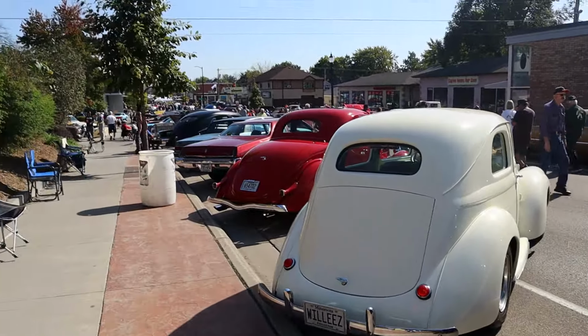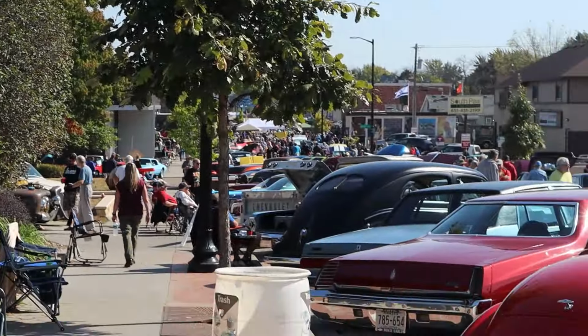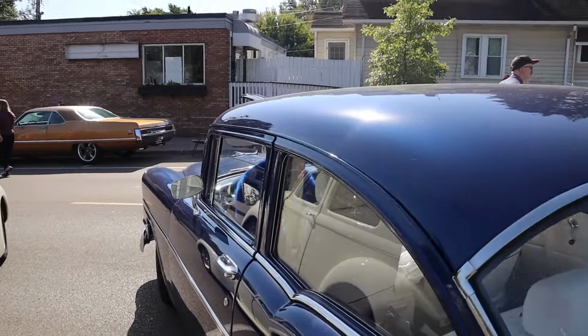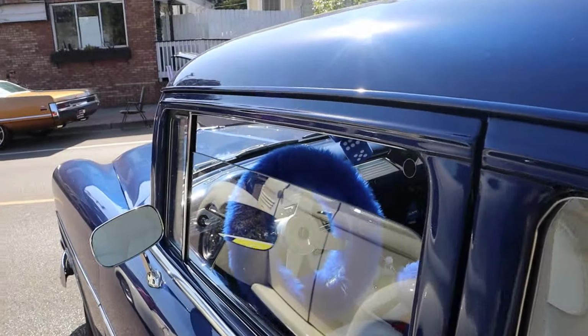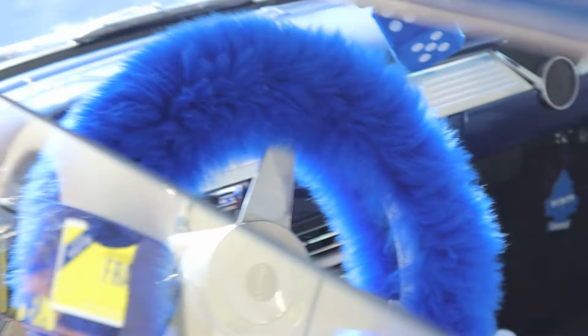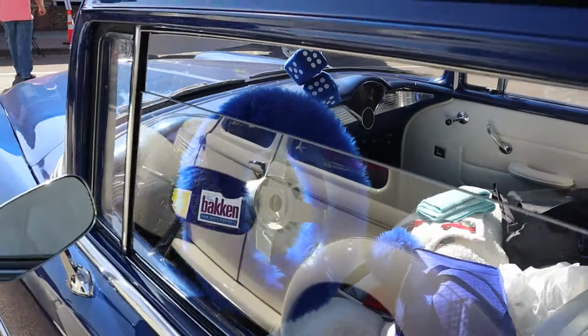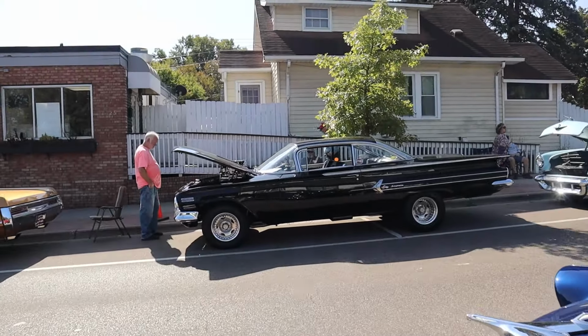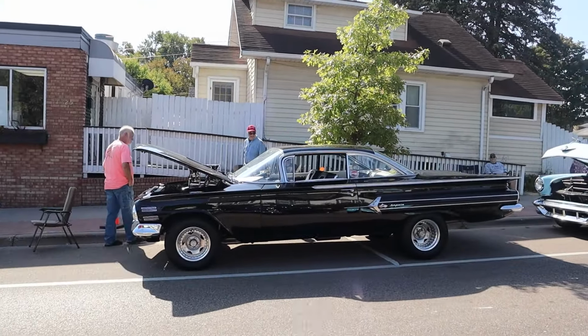Look at this show. This is a great show. Perfect weather today too for this. Look at the steering wheel on this thing. That's amazing. If you can find the steering wheel. Man, look at that Impala again. Film that on the way down.